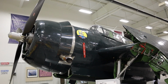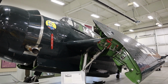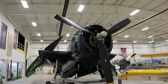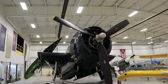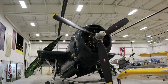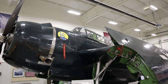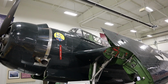This is the TBM-3 Avenger, and what makes this aircraft so noteworthy is this is the type of plane George H.W. Bush flew when he was shot down. One of the volunteers told me a story about George H.W. Bush. He actually crashed twice in this airplane. Not this particular airplane, but this model. This was a very versatile plane. It would carry torpedoes, rockets, depth charges, and bombs.